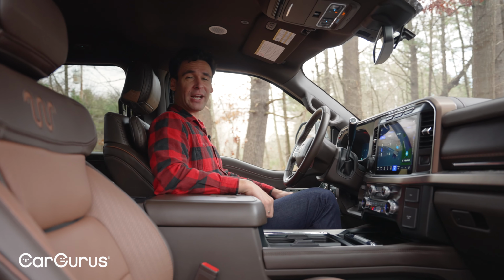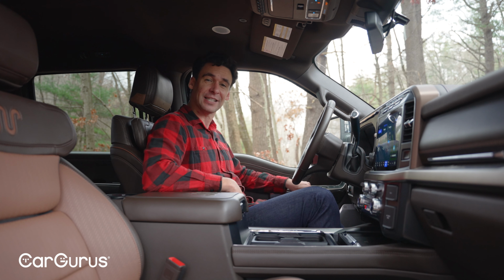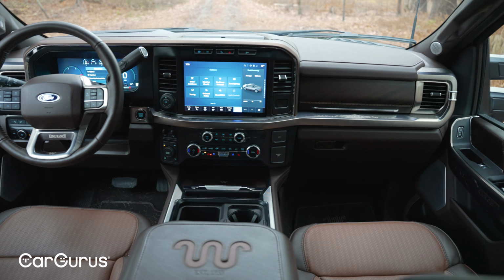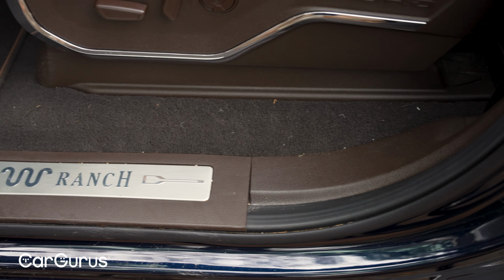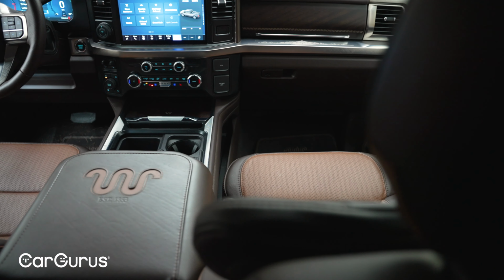The actual King Ranch in Texas is 825,000 acres, which is more than the state of Rhode Island, which is just south of me right now. And inside this King Ranch, it feels just as big. The Super Duty gets the same dash layout, bigger screens, and all the redesigned switchgear of the regular F-150. And on the King Ranch, you're getting real wood, nice etchings of the actual King Ranch, all the logos, special leather. It's all softer, browner for sure. It's not necessarily the most luxurious pickup truck in the segment, but it's darn close. With F-Series trucks, it doesn't matter if you're in the 150 or the 450.